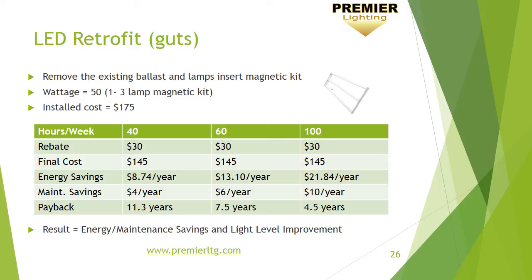We say light level improvement because with an LED retrofit kit, a lot of times you can get the LEDs up further inside the fixture, meaning you get more light out of it and less light lost, versus a fluorescent tube that might hang down further. You could lose some light inside the fixture.